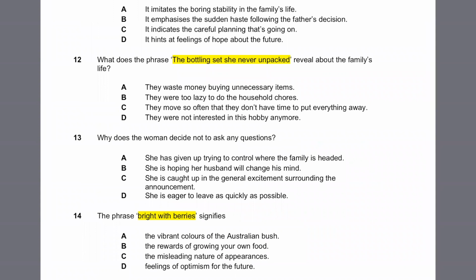Question 13, the option that works the best in that sense. She's eager to leave? Maybe not, she doesn't really have many emotions. She's caught up with the general excitement and she's hoping her husband will change his mind? Again, there's no evidence for any of these options. A is the best fit. She has given up trying to control where the family's heading. She has no control in the situation.